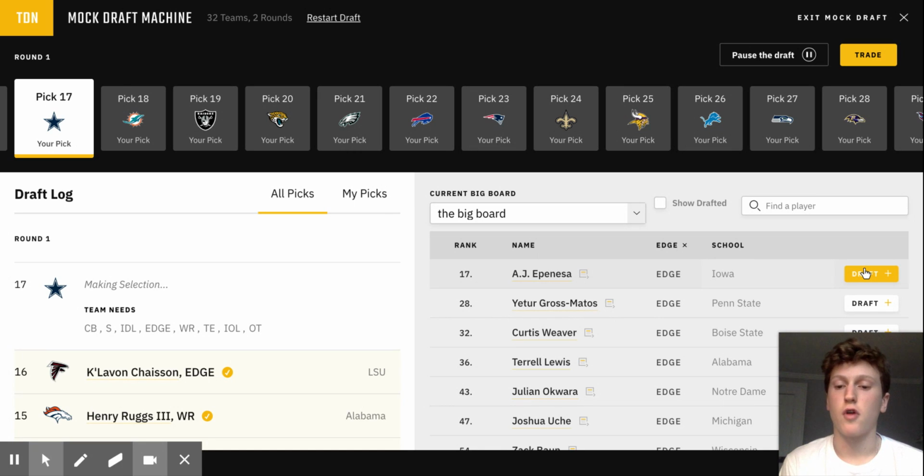He can also drop back in coverage. I'd say he's one of the better coverage edge rushers in this class, and he's far and away the most athletic. So once you get that technique down and he can play a little better with that athleticism, it's going to be a scary sight to see. And I think K'Lavon is a solid fit in Atlanta, who needs a premier edge rusher.